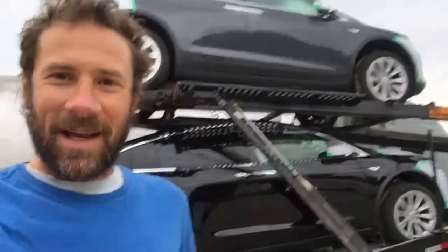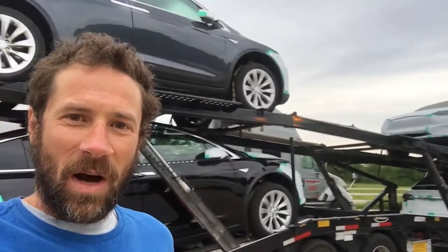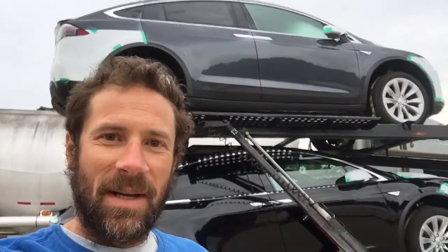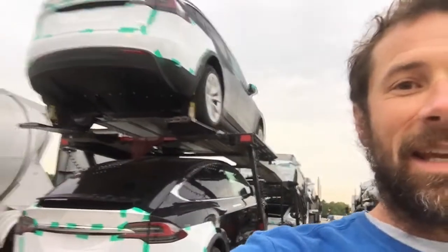Check it out, check it out. These are the new Teslas. These are full-on electric cars that look like normal cars and probably act like normal cars, but they are, I think, probably better engineered than most of the gasoline cars today. They're finally hitting the shelves.